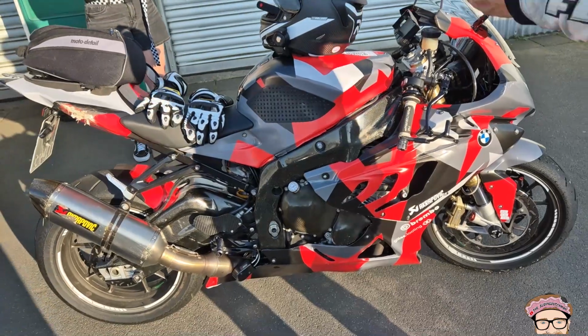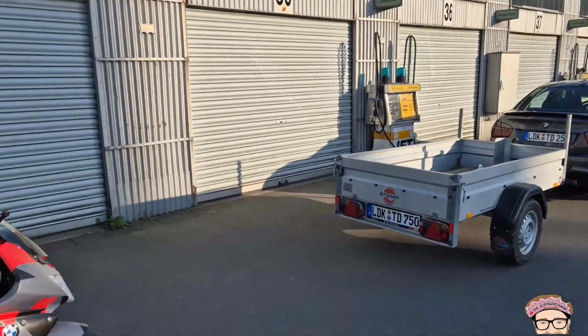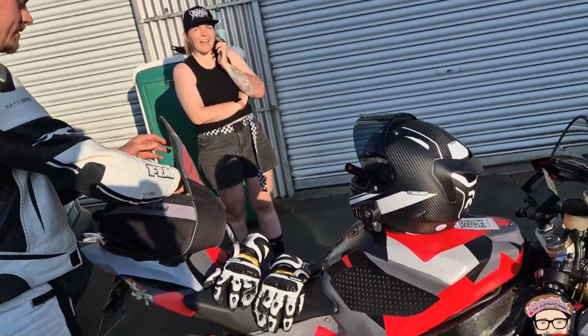One of the very late ones, actually. But yeah, that's why it's a race bike. Can be crashed. Yeah, you got it on a trailer, so. Yeah, that's why I have a trailer. I know why I have a trailer.